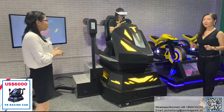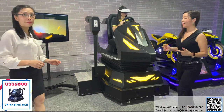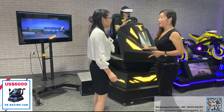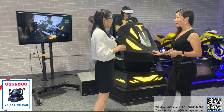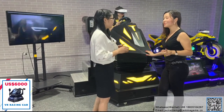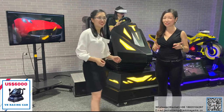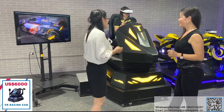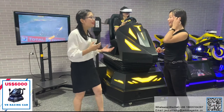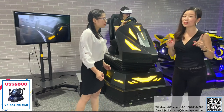How much is the car now at Guangdong Fair? The VR racing car price is only $6,000. Oh, only $6,000? Last month I checked your website, it was $7,000. Yes, that is our normal price, but today it's cut and the price is only $6,000. Okay, $1,000 discount. Yes, we give such a good price to support our customers. Guangdong Fair is a really good time to buy. We give this price to attract many customers.